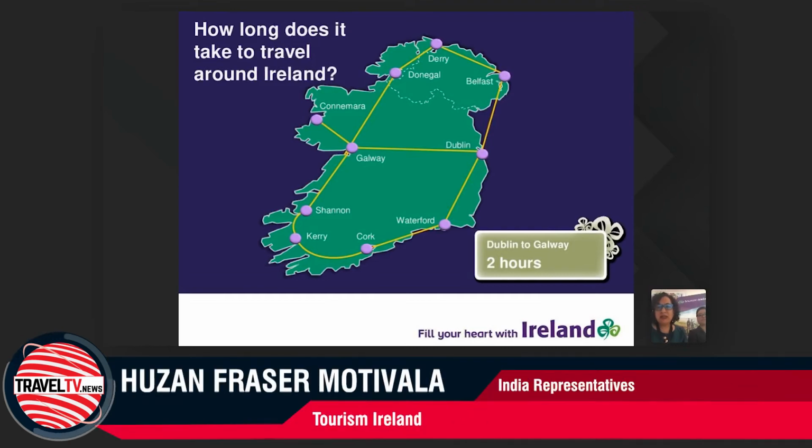Ireland is a small country and it's very easy to navigate around. Self-drive is great to do in Ireland, and most of the cities are just about 2 to 2.5 hours away from each other. So great place to self-drive, easy to navigate around. Just for example, like Dublin to Galway is just a 2-hour drive. Dublin to Belfast is a 2-hour drive.